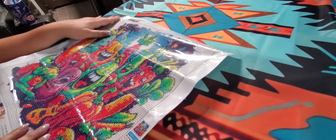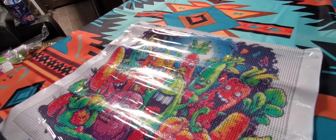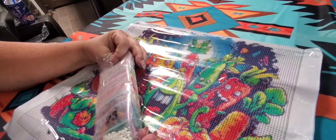And of course, my camera does not focus this way. It doesn't like to focus. But yeah, hopefully you can see that. But anyway, it is nice and clear. And so yeah, really, really happy with this one. I apologize for the glare. This one also comes kitted up, which is nice, and we know how much we like that.